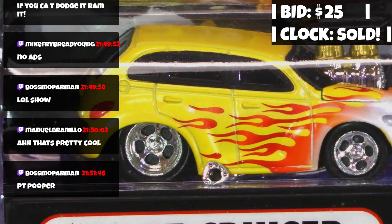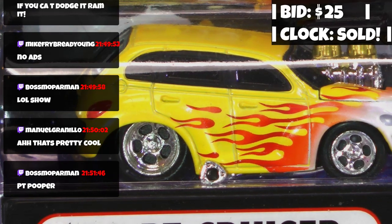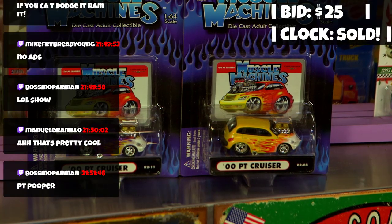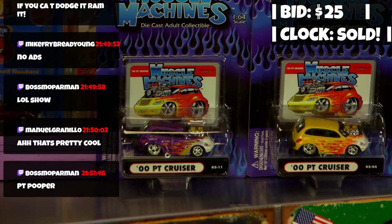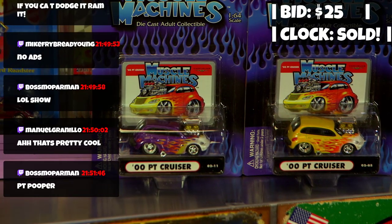Oh, baby. Come on, boys. Here we go. PT Cruiser. Let's give her. Who wants a bid? Let's get a winner's choice on that. There'll be a winner's choice on those two muscle machines, pre-assessing the M2 company. There they are. Love that purple one.